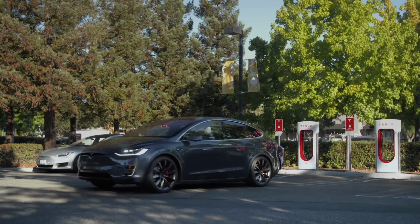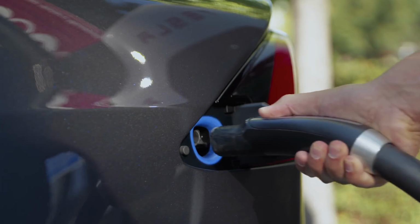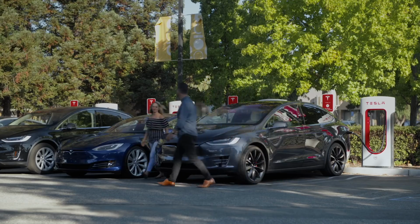So that's a pretty substantial amount of land, which might not necessarily be available in cities where land is scarce. For example, New York, right? If you're in New York, there's no way that it's going to be economically cheap to rent out 20 parking spots and build superchargers on them.